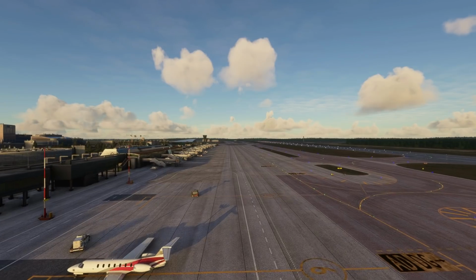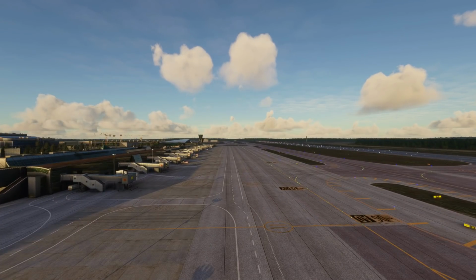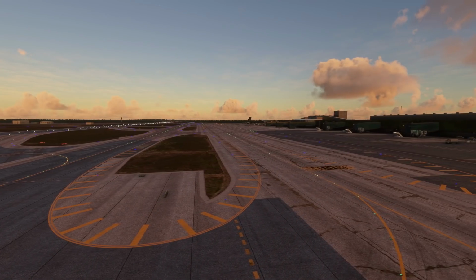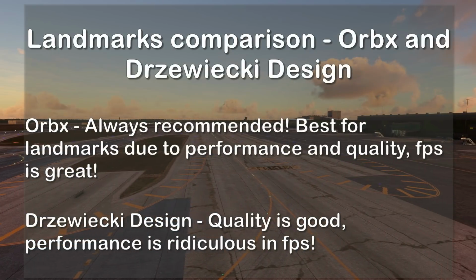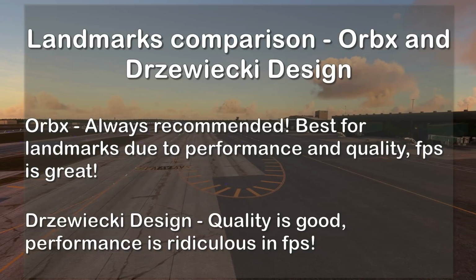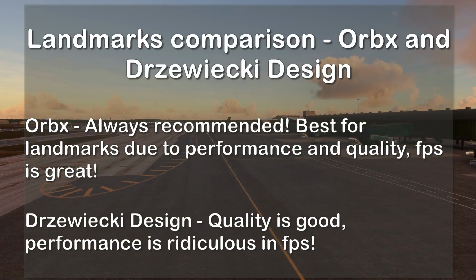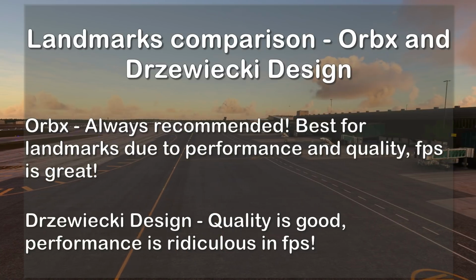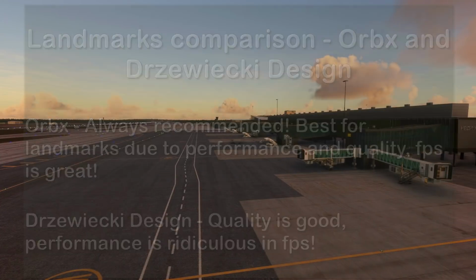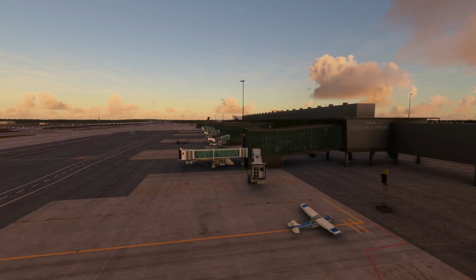So it's important to remember that when it comes to landmarks, a lot of times performance can hit your experience. A very good example is Dreswicki Designs. Our team got an opportunity. Guys, only the quality of the landmark looks good for Chicago landmarks under Dreswicki Designs. However, it was pretty bad at performance. So you need to be careful when you purchase products. Dreswicki Designs was very awful in terms of performance. The frames per second were in the lower teens.